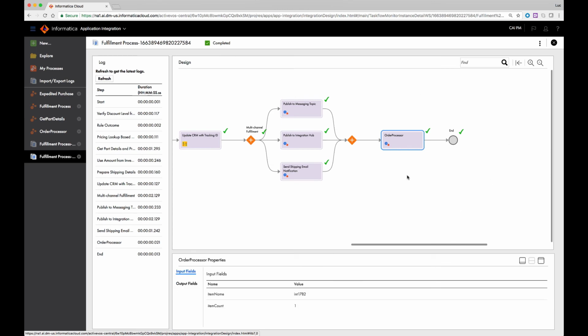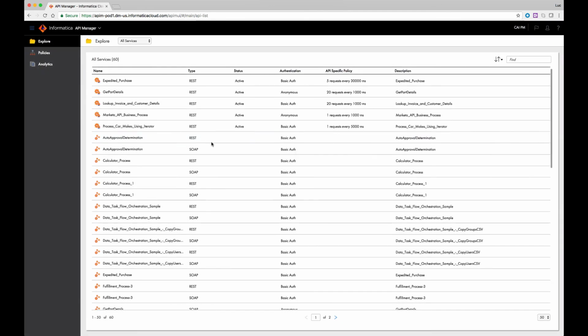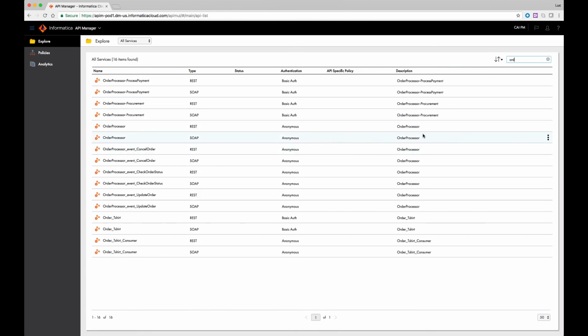Now, not only do we want to make this process improvement of adding the ability to update, track, cancel, and get status on orders, but we also want to make it available to our partners, the retailers that are placing orders through this website. So Roger, who is our API administrator, has been told by Ravi, I'd like to put this service under management. Ravi switched over to API Manager, or asks Roger to do that. From the list of all services, he searches for the order processor, which we'll find here. He will create and manage the API.